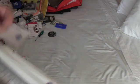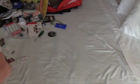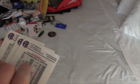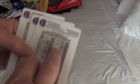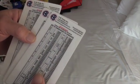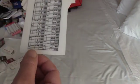Now let's see, AB Tools had a couple of these charts too, and I don't know if I'm a sucker for charts, but maybe so. They were in the supplier showcase too, and this is basically a chart of metric with decimal equivalents. I keep getting out of the picture, don't I? But the metric value, the decimal equivalents, and the taps, and all that stuff, all the way up to 11 millimeter, I guess. So that's a nice chart.